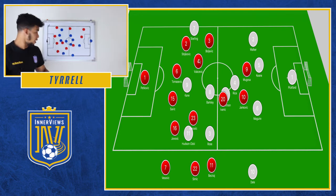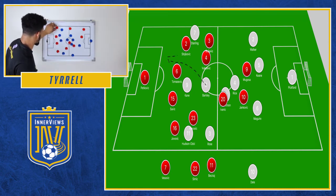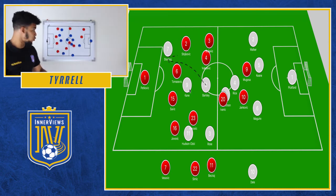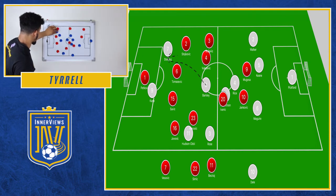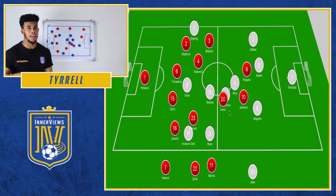You saw Ivanic losing the ball in midfield, and Jordan Henderson stepped into that challenge, and Ross Barkley instantly slides the ball in between Simic and Tomasevic for Raheem Sterling, breaking in between them, and he slides the ball across goal for Harry Kane to tap it in.